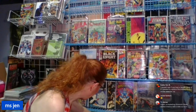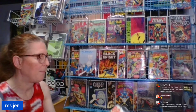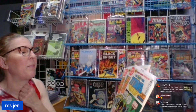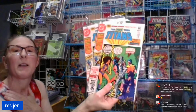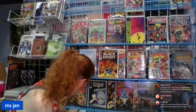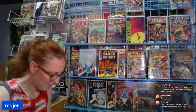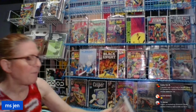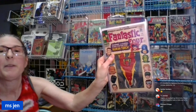I can't remember where all my keys are hanging out here. We got time. First appearance of Captain Carrot in New Teen Titans number 16 are $5 apiece. Might as well get them and add them into your pile. Fantastic Four 54 in mid-grade is $125.